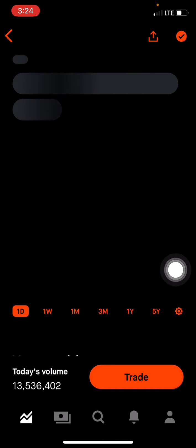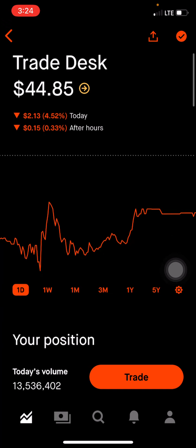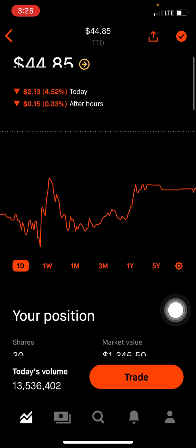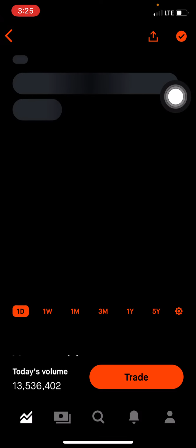Next is the Trade Desk, which is in the online advertising space. The Trade Desk is also affected by the industry, just like Google and Facebook. The addressable market for online ads is becoming smaller just because of all the recent uncertainty. This makes up 0.46% of the portfolio, or $1,345, up 27% on this position. I do plan to continue holding the Trade Desk for the long term.